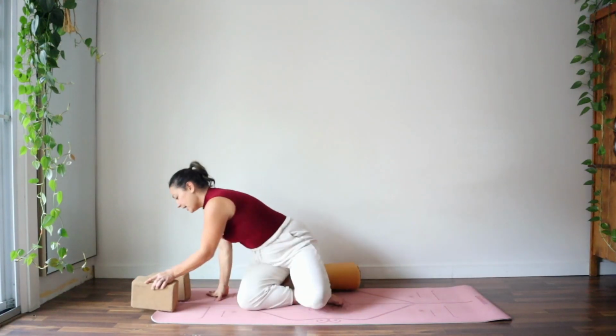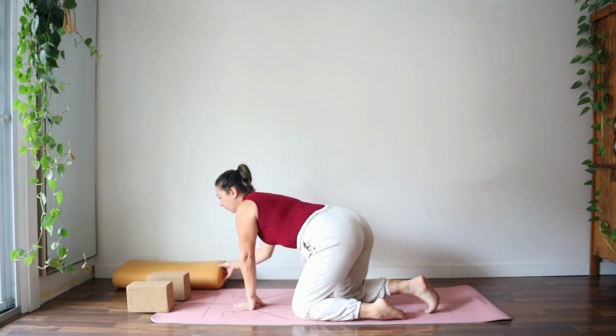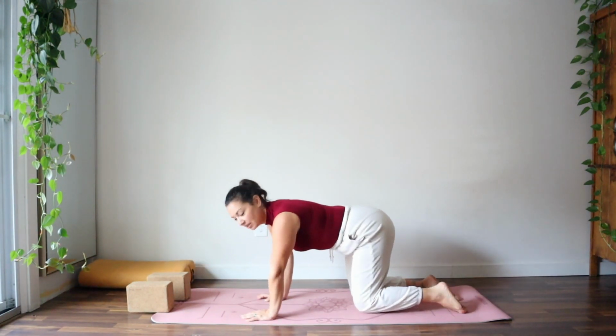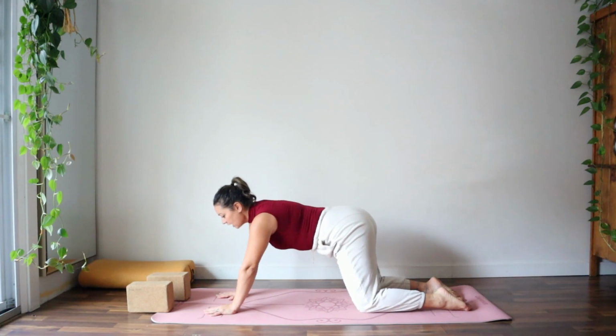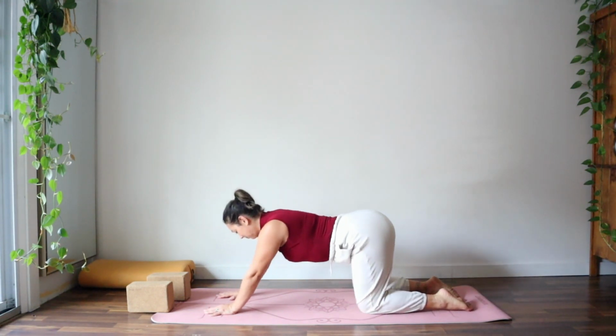Let's go ahead and come to hands and knees on the mat now. If you ever need extra padding for the knees, you can place a blanket or a towel across the mat underneath those knees. That'll help bring a little extra cushion. So we're going to place the palms slightly in front of the shoulders, and then I just want you to envision that you're drawing a little circle on the mat with your belly button.